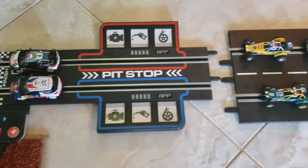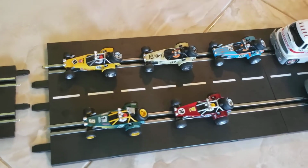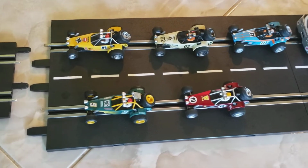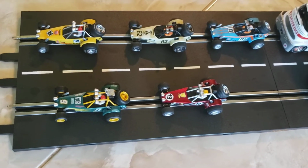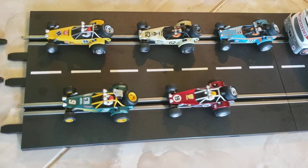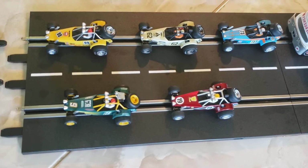Now, this is what I consider some of the best slot cars that I've ever seen. I love these. These dune buggies are Carrera Go. They made 6 of them. I have 5. The 6th one is a black one with the skull and crossbones. So I didn't want to pick that up, not for the grandkids. So these 5 are good enough for me.